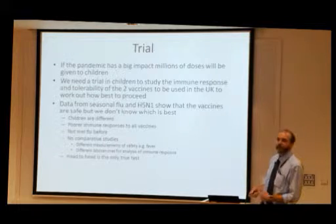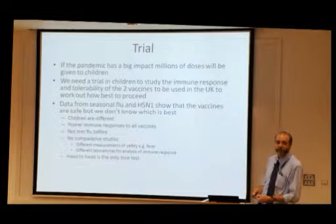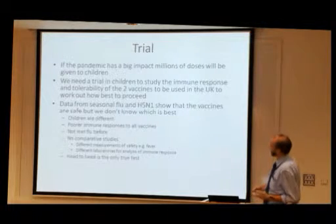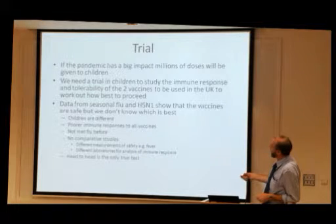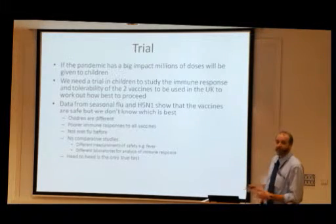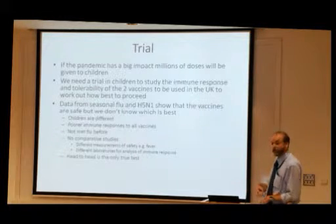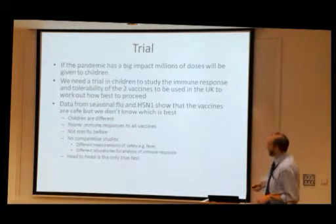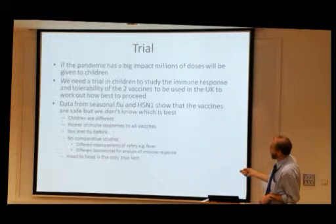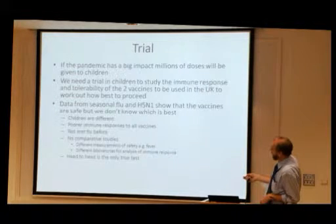Because children are different. We've already heard from Liz that young children make absolutely rubbish immune responses to seasonal flu vaccines. And so we really did need to find out whether these new vaccines would be better. And of course, children have often not met flu before because they just haven't had an opportunity to be exposed. And we heard with the swine flu virus that older adults have already met a similar virus before, so already had some protection. And we know that if you've met flu before, you tend to have better responses to the vaccines.